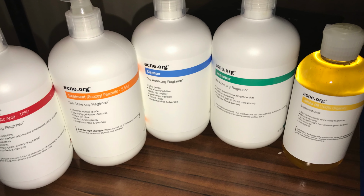It's a 4-step system, and this is the treatment step. This is one of my favorite products. I have very bad acne. As I said, don't watch this noise because I've been off this for probably 2 months, and this is my second time repurchasing the line, the entire line.